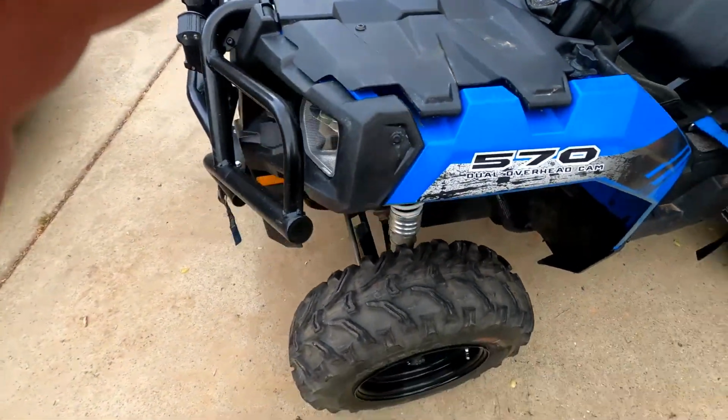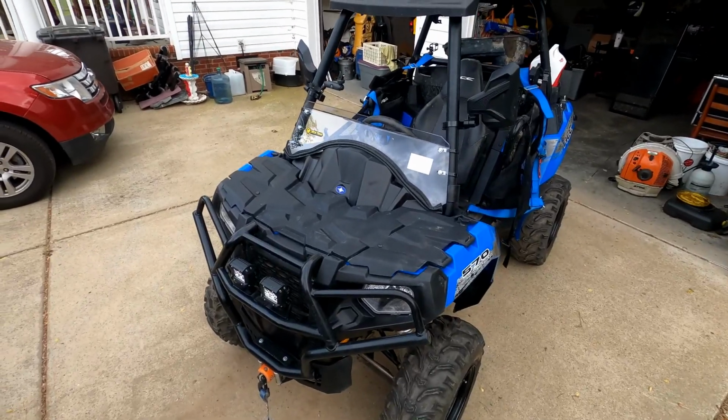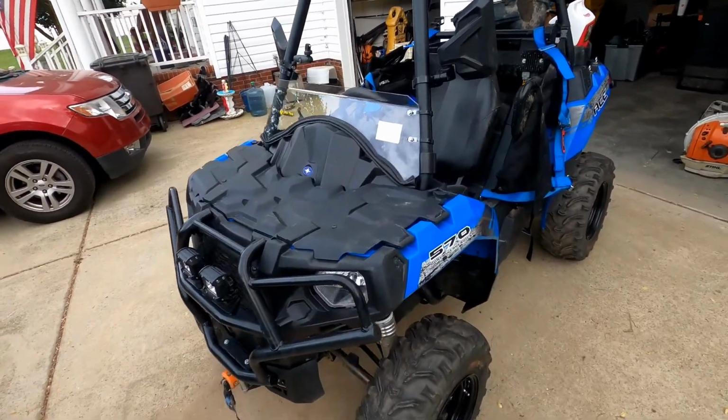Okay. Now that we've got a good view of what the ACE is and what she looks like, I'm going to go in and tell you what got me.